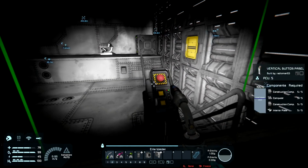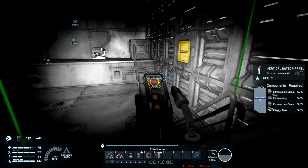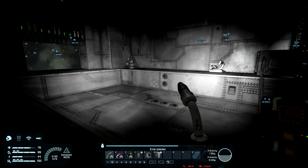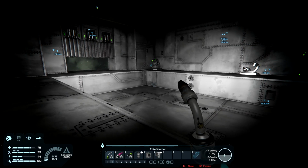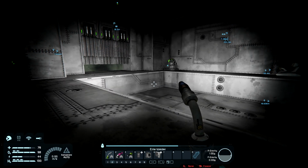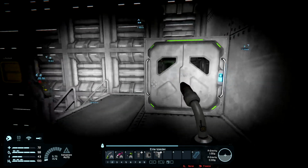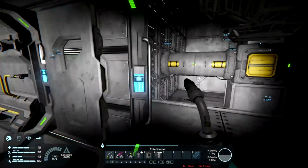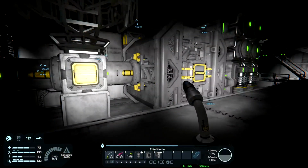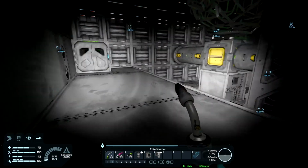All right, let's test again. Yep, I'm taking damage. I can hear my heart beating. Once that closes, if I take my helmet off, it should still be taking damage in here. Yep, okay. Taking damage. And here I'm fine. Okay.